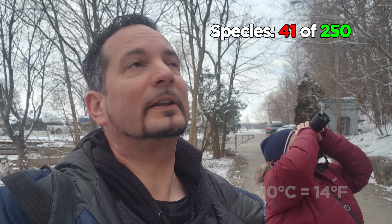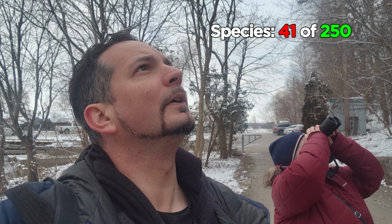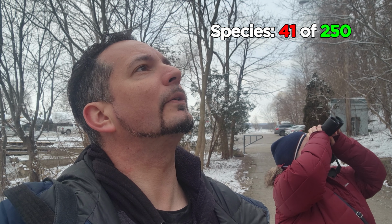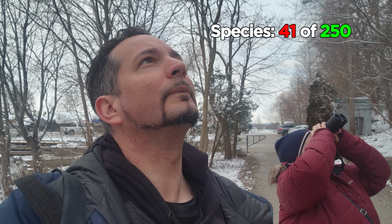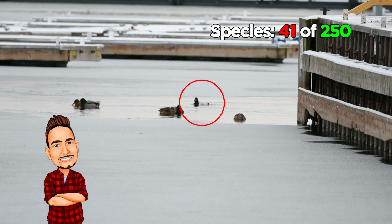There's quite a lot of bird activity in these trees. Seeing chickadees. We're seeing sparrows of some kind. We've already seen a canvasback, which I'll show you footage of in a second.